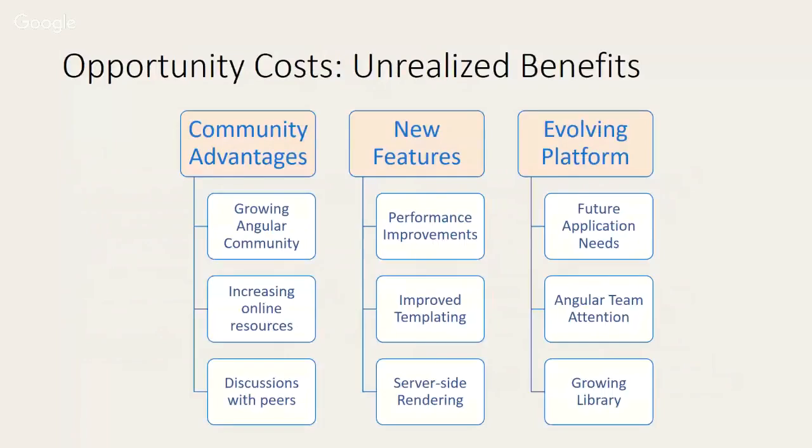There's also some opportunity cost if we decide not to upgrade. First is we're going to miss out on some of the community advantages. We know that Angular is growing in popularity. There's going to be a lot more material out online, a lot more development, a lot more excitement in that community around Angular than there will be in AngularJS. So you'll miss out on being able to leverage some of the current activity in your peer group if we decide not to upgrade.